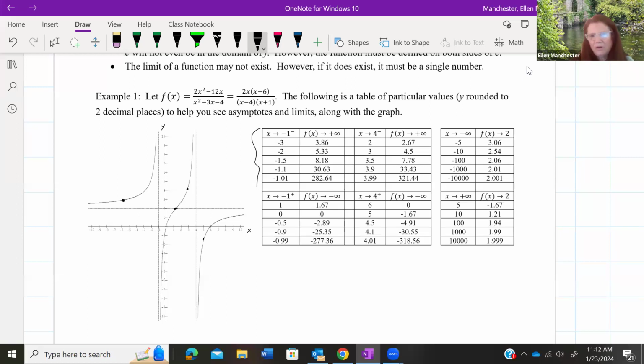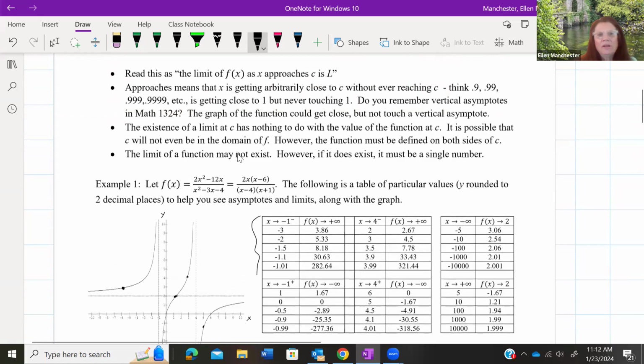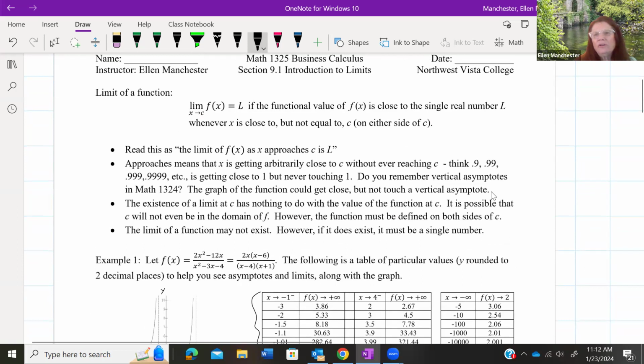Okay, so when we're looking at these, this is your definition, right? It's very mathy. This is what you would see in a STEM calculus class. All right, it's kind of confusing. You're going, I don't really understand what it means. But basically what we're looking for is what's called a limit. And a limit is, what is it approaching? What are my fingers getting close to? Okay, what am I approaching? And that's what a limit is.